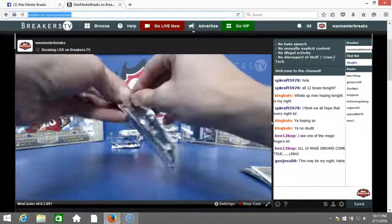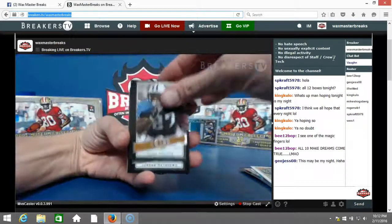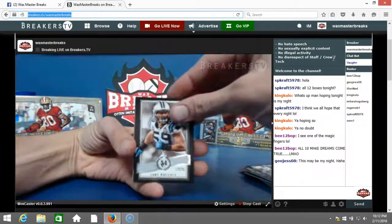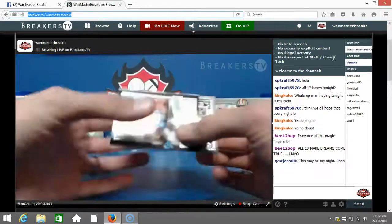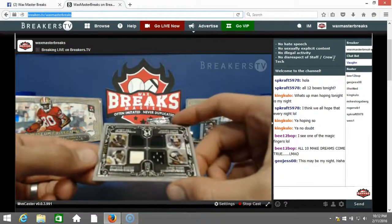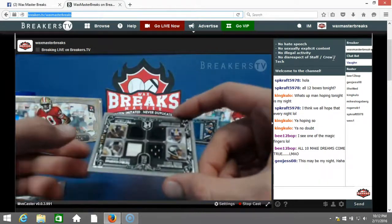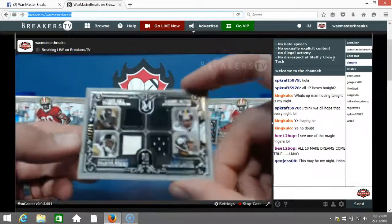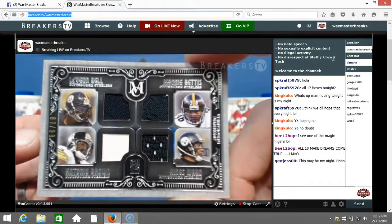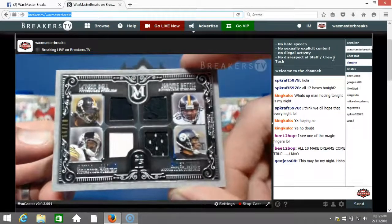Second pack. Eddie George, Jordan Matthews, Patrick Peterson, Luke Kuechly, and nice quad for the Steelers. Le'Veon Bell, Jerome Bettis, Antonio Brown, which is a dirty patch, and Hines Ward. That's sick. Number /99. Le'Veon Bell, Jerome Bettis, Antonio Brown, Hines Ward. That's nasty. Number /99. That's going to the Steelers.